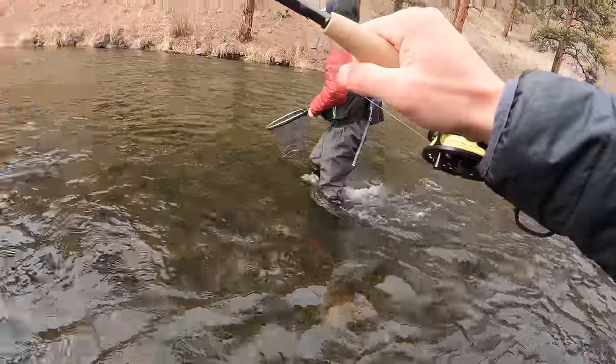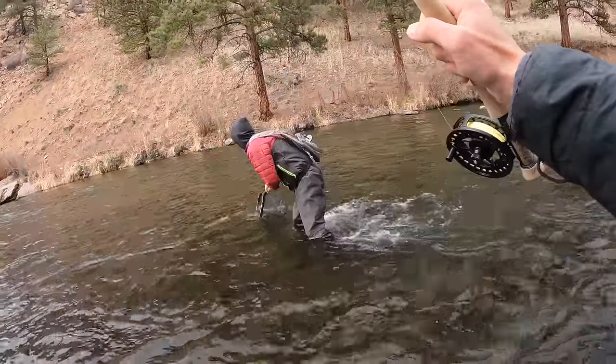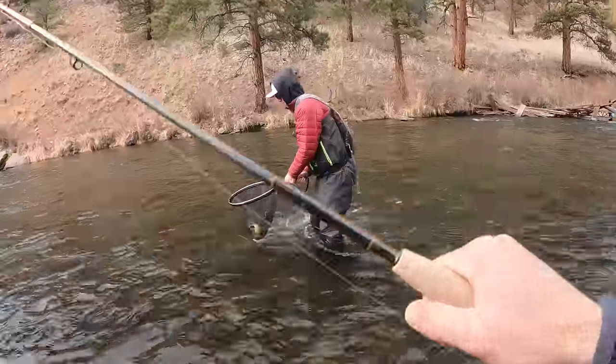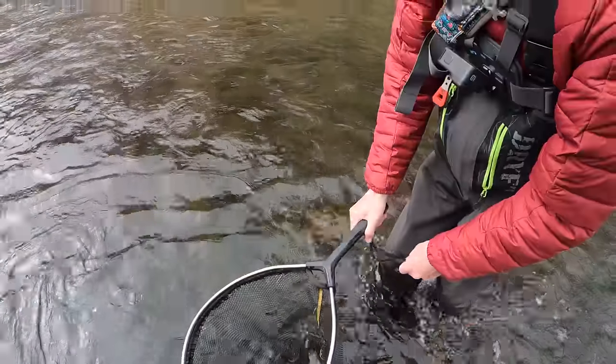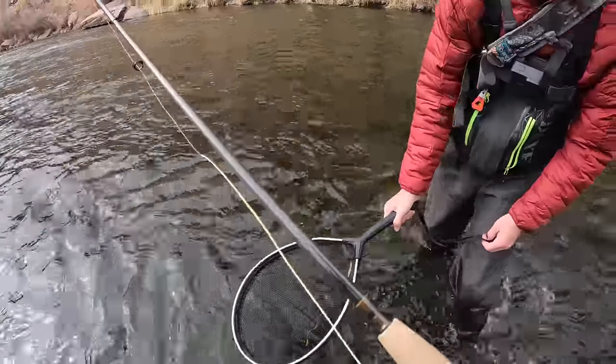Okay, we got him a little closer. I'm going to back up. Now I'm going to lift his head. Wow, what a fish, man. That's a good one. We should have been here, though. Of course, I wasn't recording on that one.